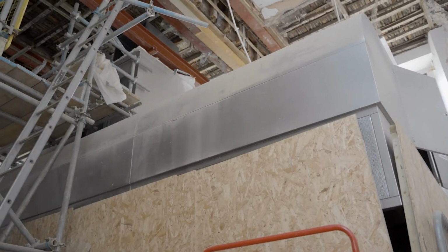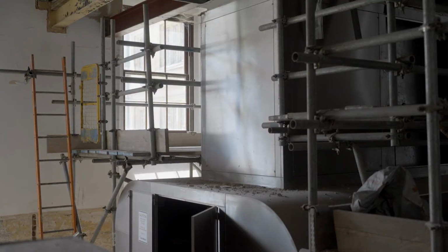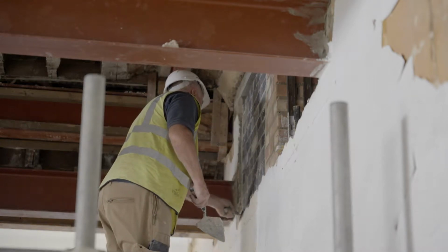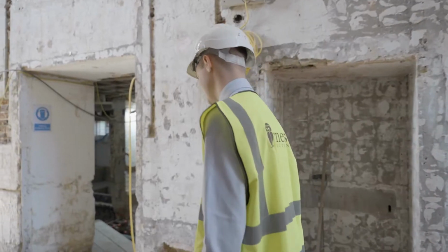This is the main kitchen area for the college. In here we have completed soft demolition and we have protected the kitchen cooker hood, which is to be retained within this project. We have also installed new drainage to accommodate the new kitchen services. Upon completion, this will be a new commercial kitchen for the college. I will now take you to the ancillary kitchen.